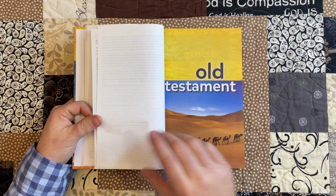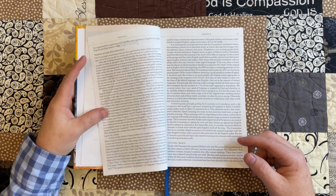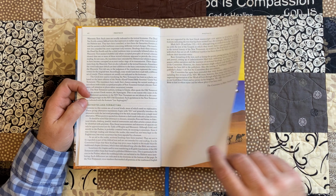As we get in here, there is a nice preface, which I say in all of my videos. If this is the first time you're using the Bible, especially with a parent trying to find a Bible for your child, read the preface so that we get a good idea of their translation philosophy and any special features that might be in the Bible itself. So it has that, the translation philosophy, textual basis, and their footnotes and formatting.